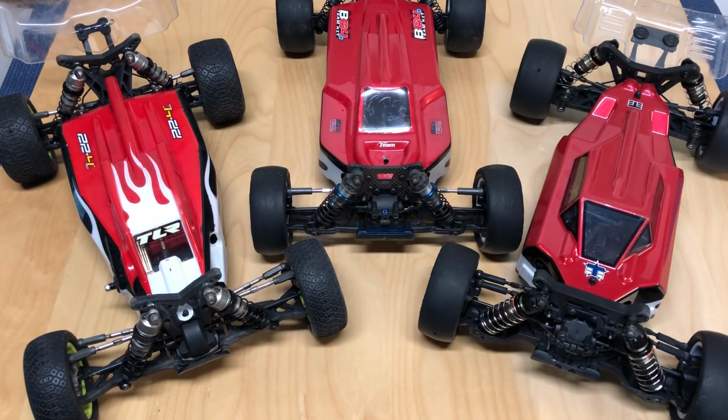Now, obviously, your driving style, your local track, even the surface, the layout, and setup will make a huge impact on how the buggies drive and perform. So for the most part, I'm running fairly close to kit setup with some tweaks that I thought made a big difference in getting them to drive the way I like them to drive. I'm going to try to concentrate more on their natural tendencies and how their design makes them operate. So that's some ground rules before we start.